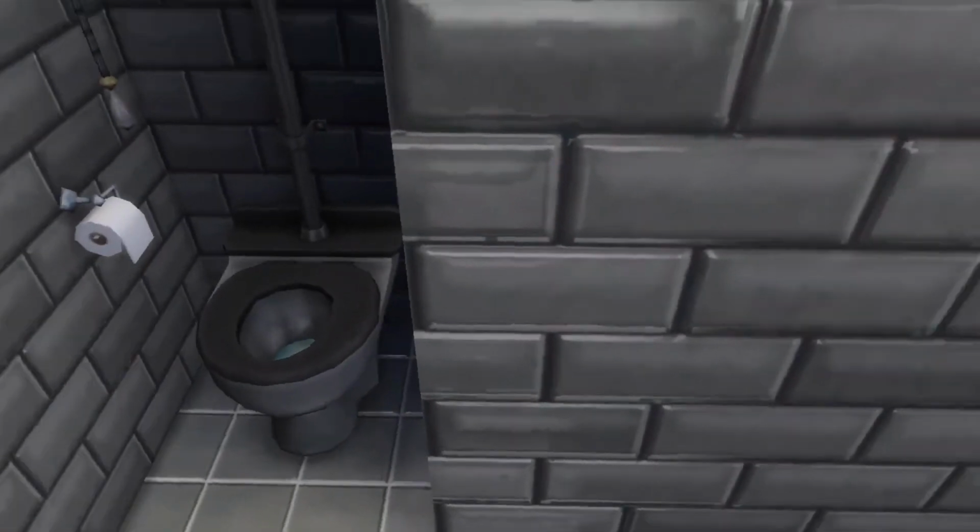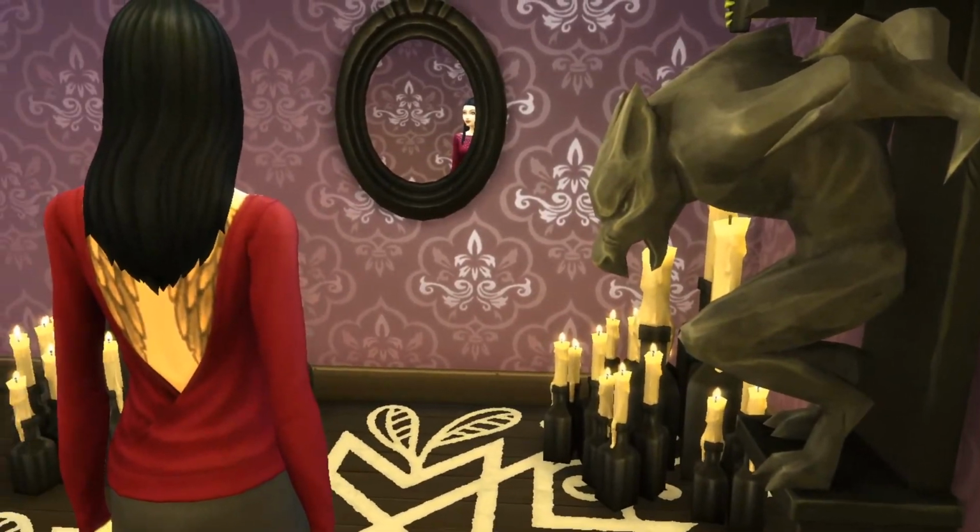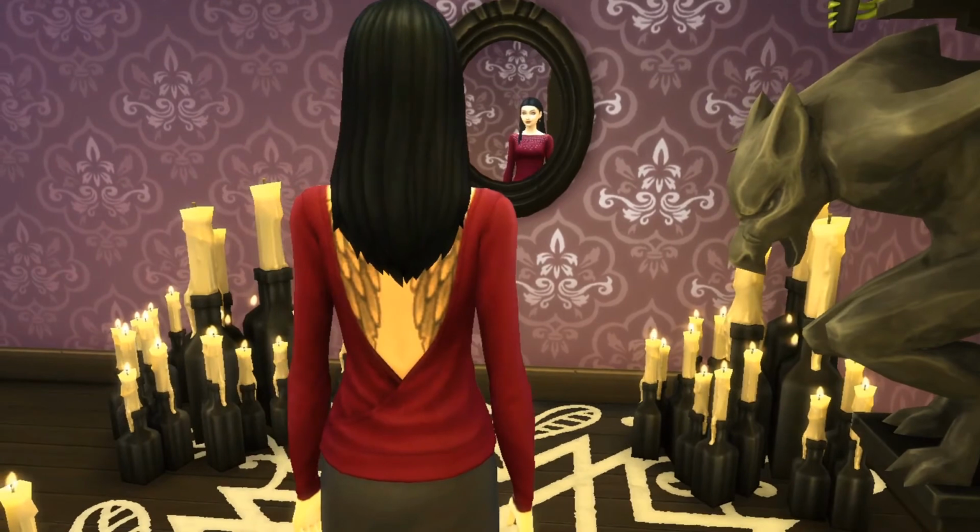Well, here's her bathroom, just because, this is technically a house tour. So there you go. There's the bathroom. But guys, I hope, ooh, look at her tattoos. I didn't even notice those.